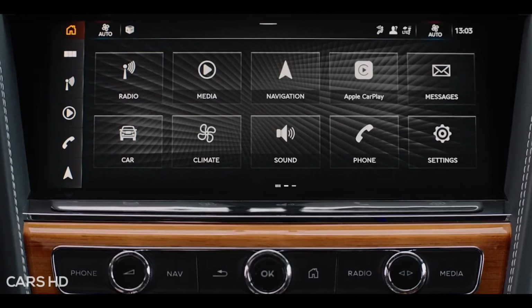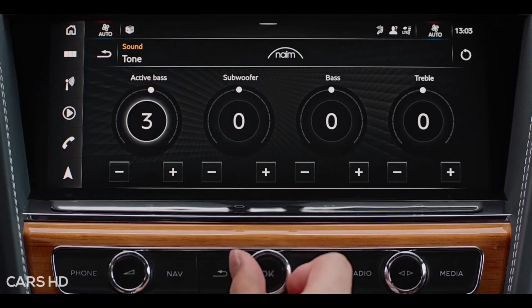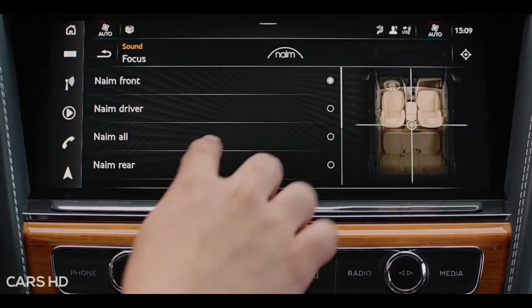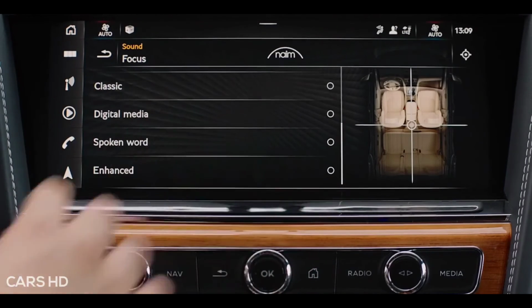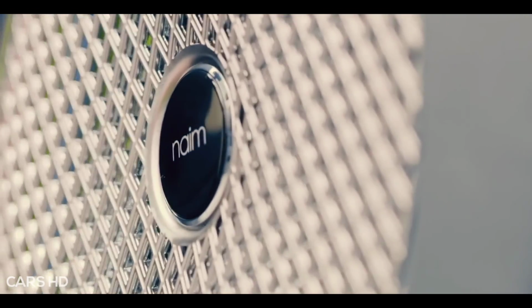If you love music as much as I do, you really have to hear this fantastic Naim for Bentley system. There are 20 speakers in this sound system that take in-car audio to new levels. You can even select 8 different listening modes, so you can experience your favourite songs just like they're meant to be heard. But technology isn't the only way the new Bentayga delights the senses. Which part of Bentley's obsession with detail do you want to explore next?